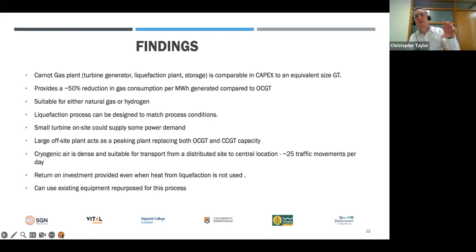So you can look at altering the compression cycles and the pressure ratios to produce a different temperature, effectively cooling the liquefaction process. A small on-site turbine could provide some power demand, although some would have to be transported off-site in that version of the model. And a large off-site gas plant acts as a peaking plant, replacing, as I mentioned before, open cycle gas turbines and combined cycle.